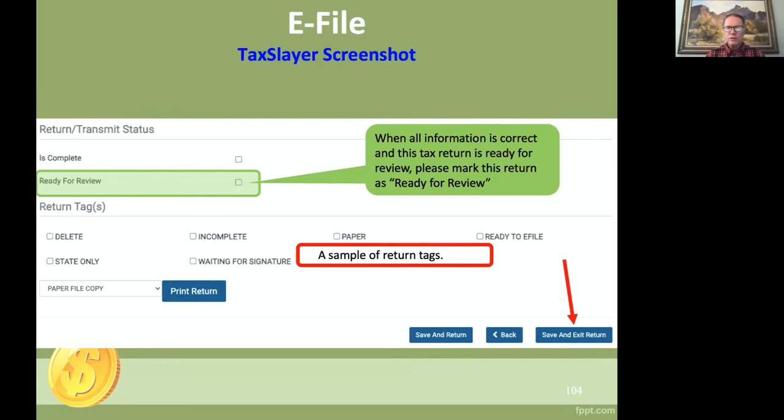The ready for review is where you would click if you have completed inputting the information into the software. And that lets the software then distribute it and shows that the client is now ready for a quality review. The quality reviewer will mark this one as complete when they have finished. And when both are marked off, then it's ready to be transmitted by the site coordinator.